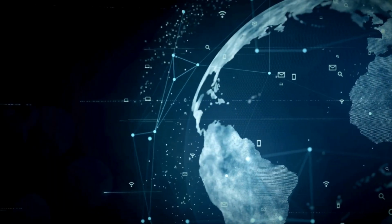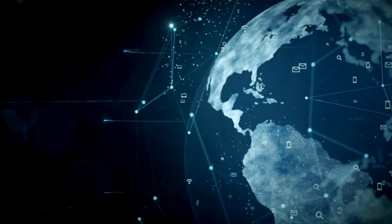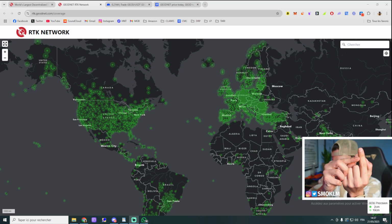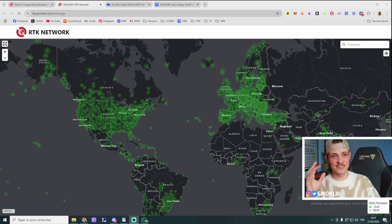Let's start over again. When you plug one of these in and give it a clear view of the sky, it starts contributing to a massive global network that improves accuracy and reliability for industries that depend on sub-meter positioning. And when I mean sub-meter positioning, I mean between like 2 and 10 centimeters. Like 2 centimeters is not even this part of my finger, right? That's insanely precise.